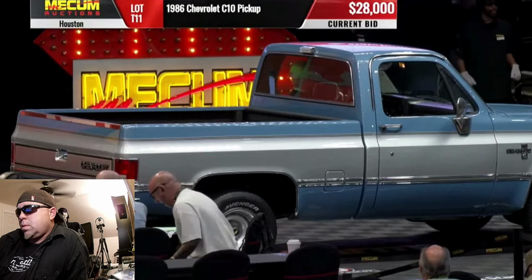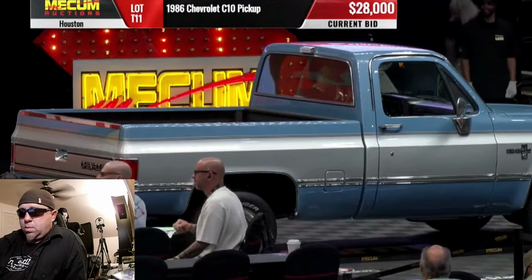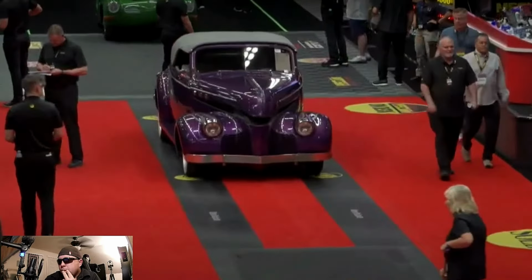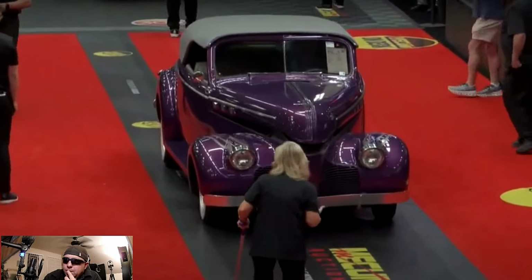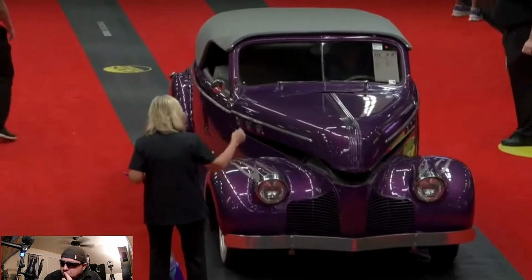You better get 29. Close the bid at $28,000 and the bid goes on. Convertible, with a removable top and a fabric cover. Check this thing out. Ford Cobra, that's kinda cool looking, right? 302 V8, dual 4-barrel carburetor setting on top. Automatic transmission. Somebody get $20,000.